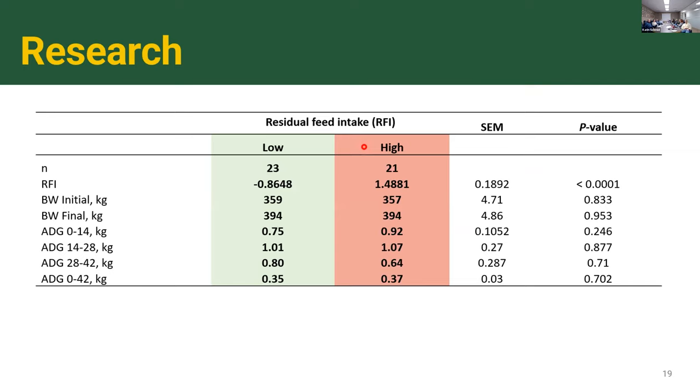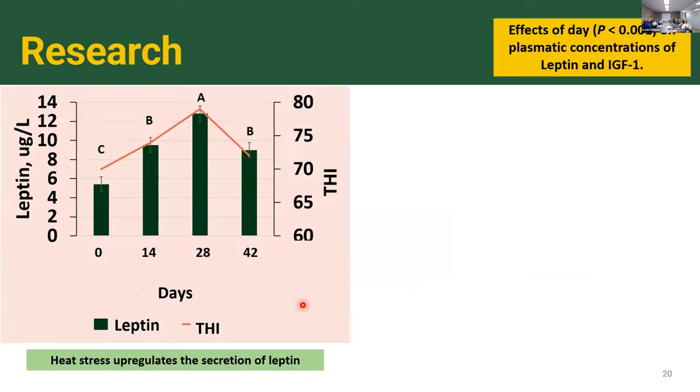So I brought some data in terms of animal performance, just average daily gain and weight during the summer season. For RFI, those are the average RFI from the two groups, and they were statistically different. But body weight, average daily gain throughout the periods, and overall average daily gain did not change. And that's okay, right? It is a short period to see differences in animal performance. But we had some differences in terms of effects of day. There were no interaction effects between RFI and day, or just the effect of RFI, but we had an effect of day. And actually it makes sense.